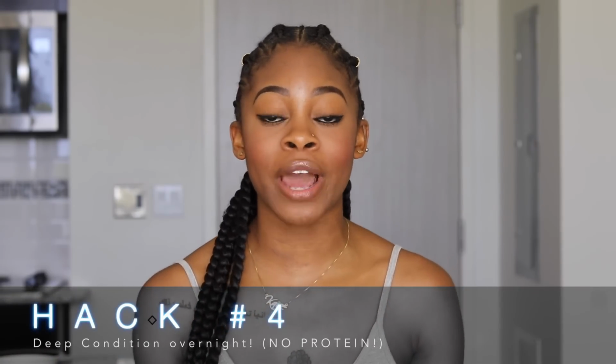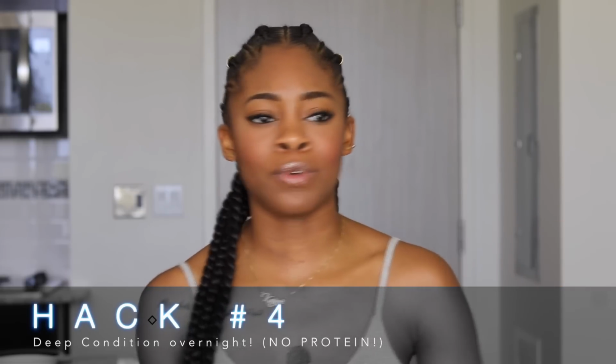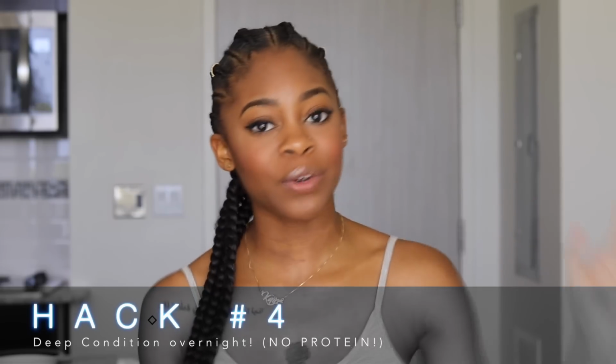This next hack is something that I did in my wash and go routine. I love to decondition my hair overnight. Now, some people do not think that this is a good idea. Some people assume that it makes your hair mushy or it adds too much moisture. But as long as you're not using a conditioner that is heavy in protein, you're fine. Honestly, it's not really about getting a deeper condition. It's more so about saving your time, because I like to split my wash day kind of in two.